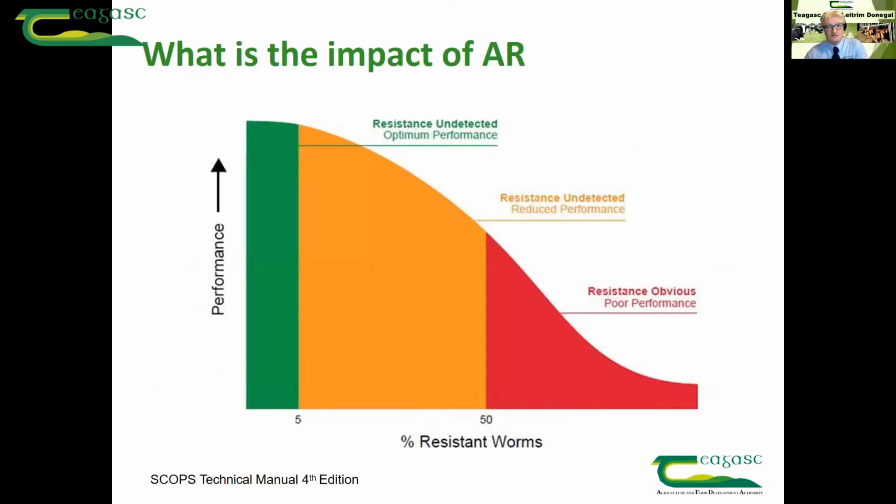What is the impact of anthelmintic resistance? You can see here on the left-hand side, we look at lamb performance, and then at the bottom we have the percentage of resistant worms on the farm or in the flock. So we're not too worried when the drug is 90%, 95% effective. Generally that doesn't affect performance. It's when that 95% reduces to maybe 80%, down to 60%, and then maybe down to 50%. There's a gradual reduction in lamb performance, and we kind of fall off a cliff face when the percentage of resistant worms increases above 50%.